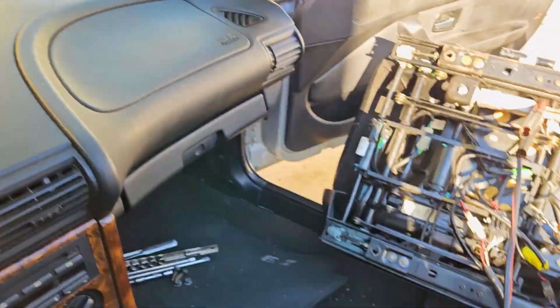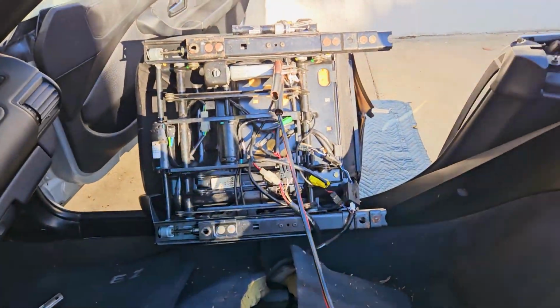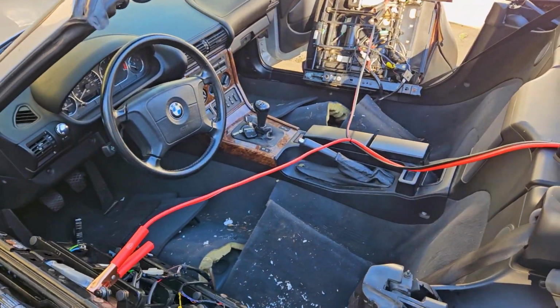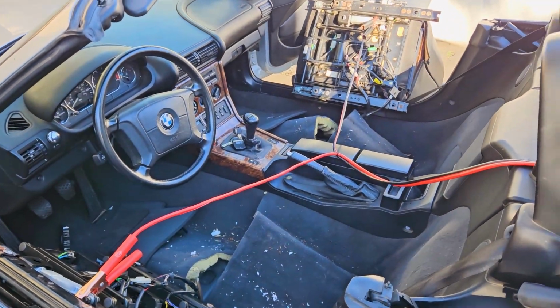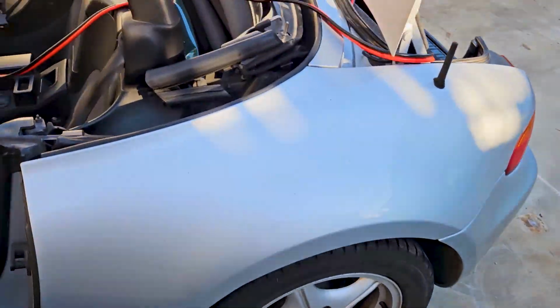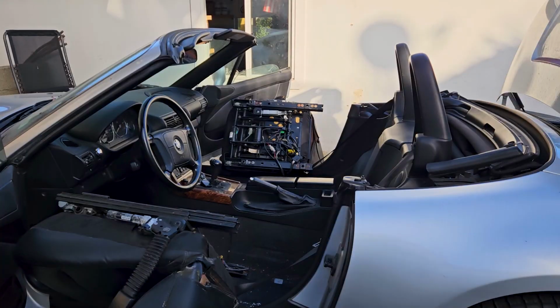All right, so I'm gonna go ahead and get these seats back in. I'm first gonna clean this carpet up, get these seats back in, and get everything bolted back up and get it ready for its showing tomorrow, because I got to get this thing washed and cleaned. It is really dirty, as you can tell. So let's get to that going now and let's make this happen.